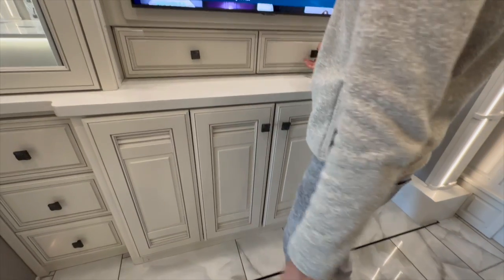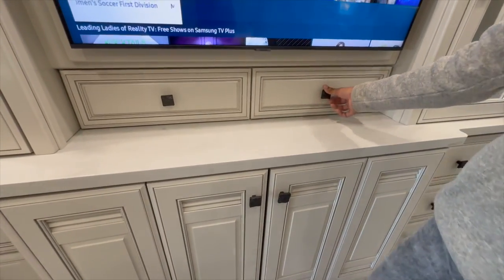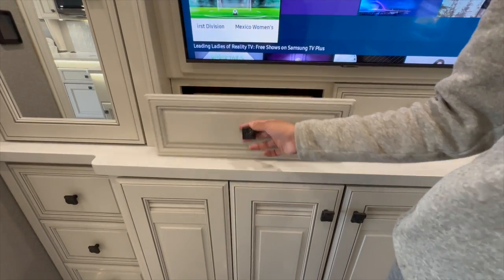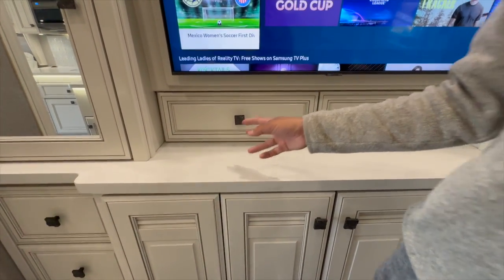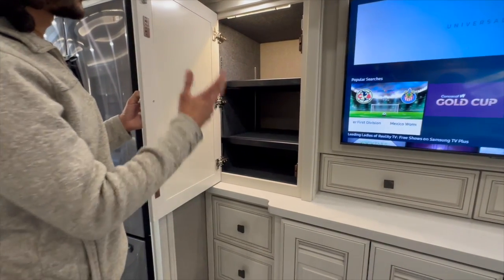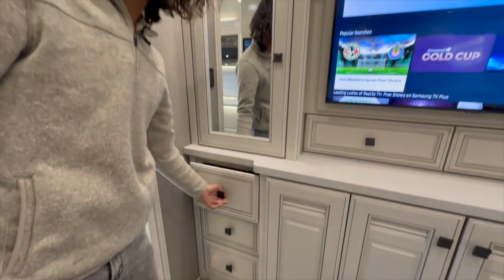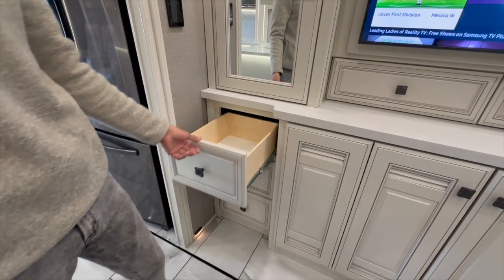And also these cabinets are all using magnets. So they just easily click in place. And these drawers do have soft close. Now there's mirrors built in here. Lots of storage in each one, built-in LED lights in the cabinets. 3 drawers on each side here.